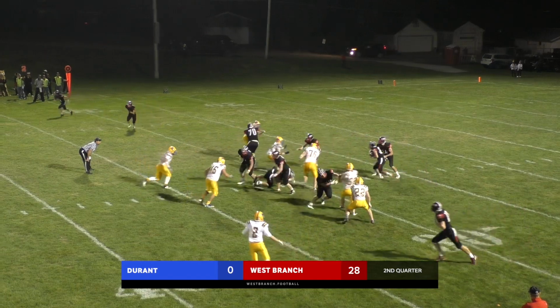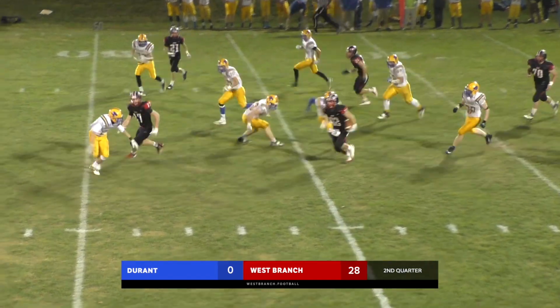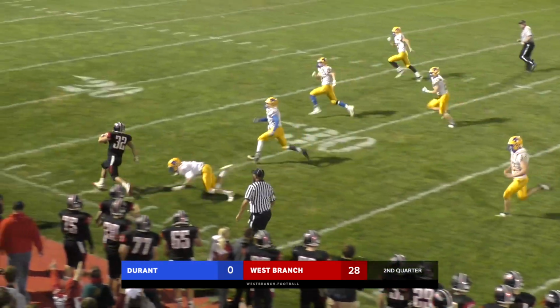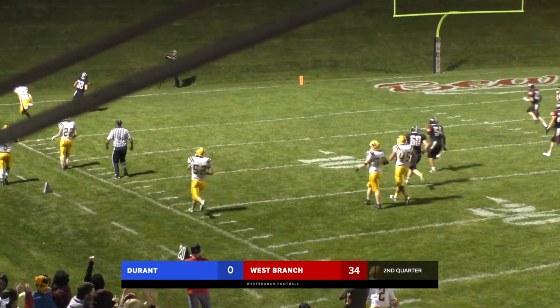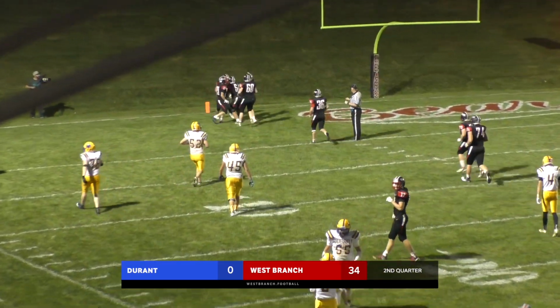2nd and 7. Handoff for Lennox. Tries to get to the off tackle right side. 35. Cuts it back up 40. Comes back near side 45. Midfield 45. He's got 1 man to beat. 35, 30. Down the near sideline 20. He's at the 15, the 10. Steps into the end zone. 68 yards. Luke Lennox with his 4th touchdown of the first half.